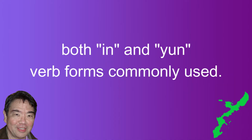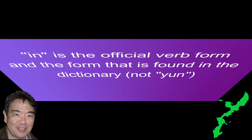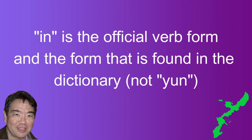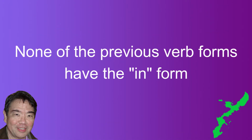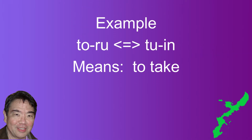Although Uchinaguchi uses the Naha dialect as the standard, both the yung form and the ing form are commonly used. However, the verb form that will be found in the dictionary is ing. If you're wondering, none of the previous examples have this ing form. Let's look at an example.